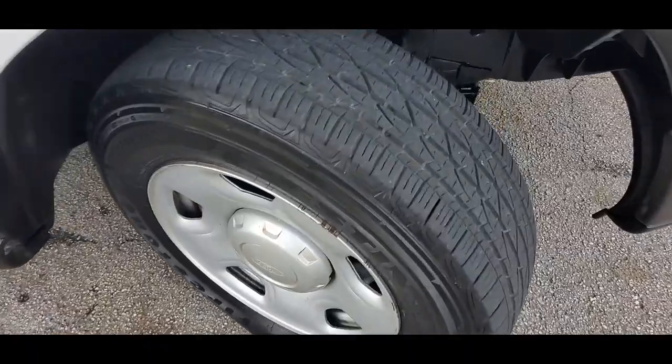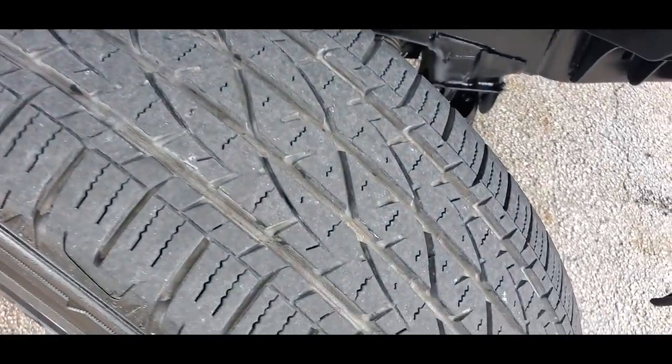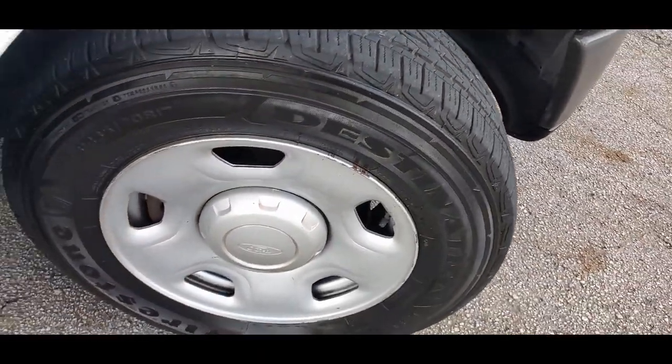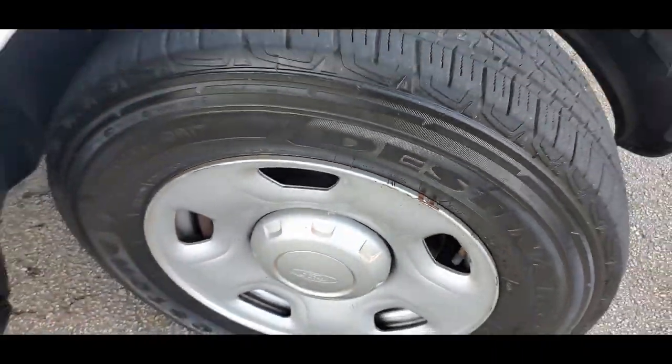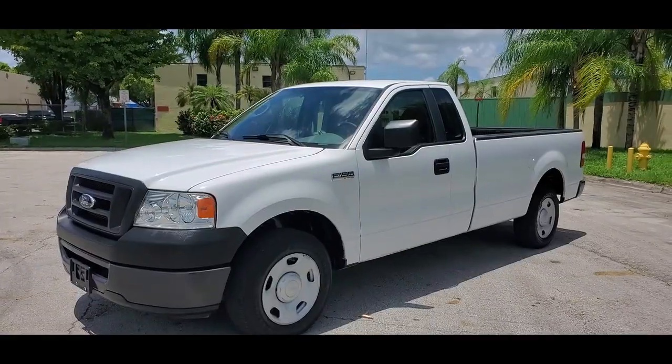Very nice condition. Okay, let's take a look at the front tire on the passenger side. Tire looks brand new. Very nice condition. Rim is clean and in beautiful shape. Does have a couple little marks here and there. Normal wear and tear. Very nice condition.